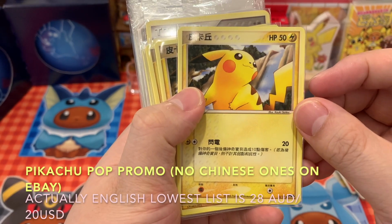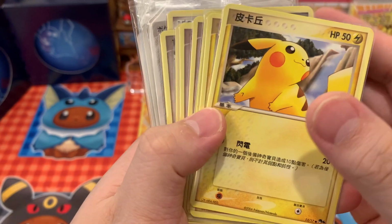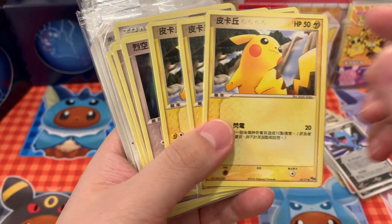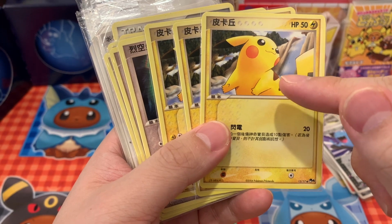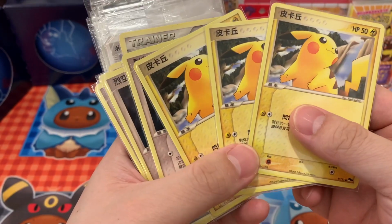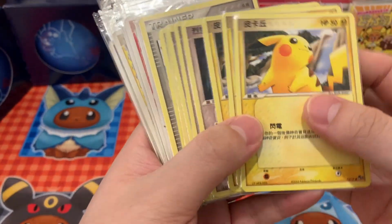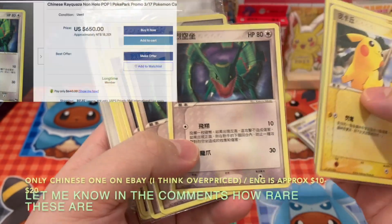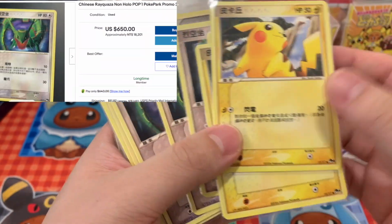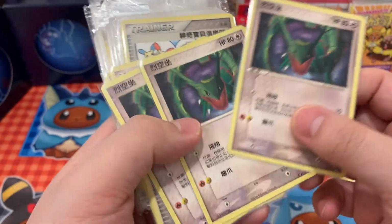These Pikachu pop promos, in English, they're not too expensive. They're definitely under $10, but these are the Chinese versions. Interesting thing is Chinese cards in this format before were quite rare, simply because they banned Chinese cards before they relaunched these 2 years ago, right? And this is the Rayquaza one. It's a pop promo as well, you can see down here. So Pikachu is pop 4, this Rayquaza is pop 1.